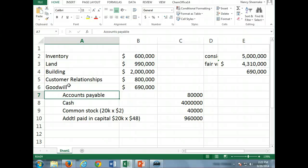We need to know what we are buying this company for. We need to subtract out the fair value of the assets minus the fair value of the debt to come up with a balance. The difference is going to be goodwill.